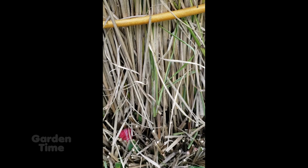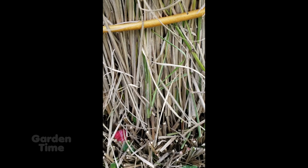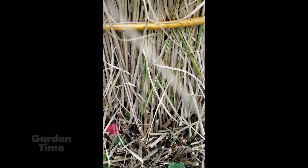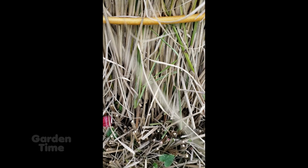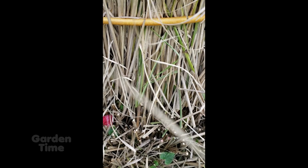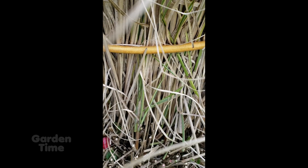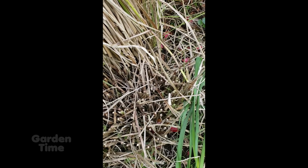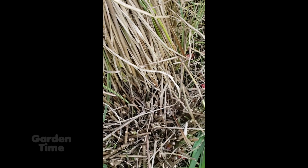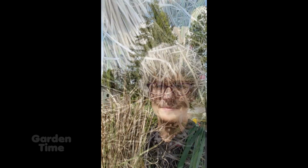But it'll still look fine once it's all grown out. I'm using just hand pruners, but if you have electric hedge clippers, those would work great, and that would really work great on pampas grass because it is so fibrous. It would be better to have something that's power driven. You will have to rake a little bit around where some of the pieces of foliage are on the ground, but it's not as much as if you didn't use this bungee cord.